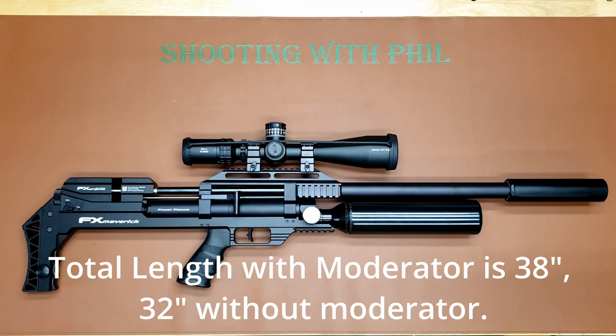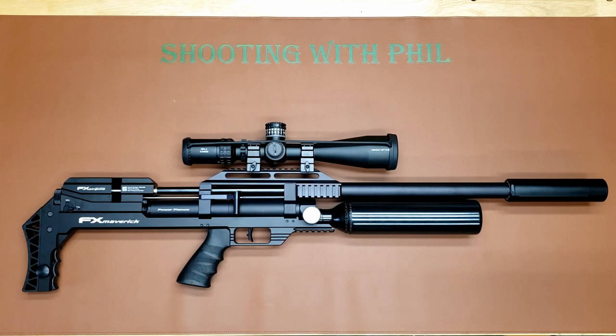So again, it's a bullpup style rifle instead of the traditional style rifle. The Maverick is fully adjustable, same as the Avenger. And it actually has 2 regulators instead of 1, so we'll go into that in later videos. It seems like I'm pretty much only interested in the rifles that are fully adjustable. Instead of trying to figure out what pellet shoots best out of your rifle, you just tune the rifle to the pellet. That's most fun for me.